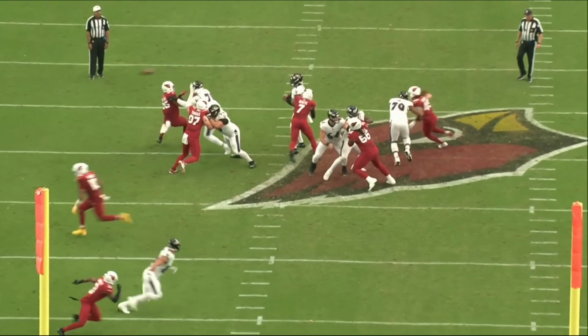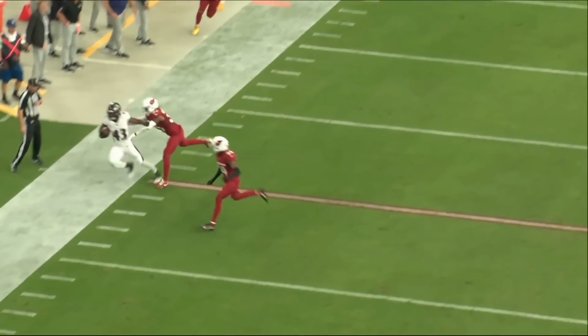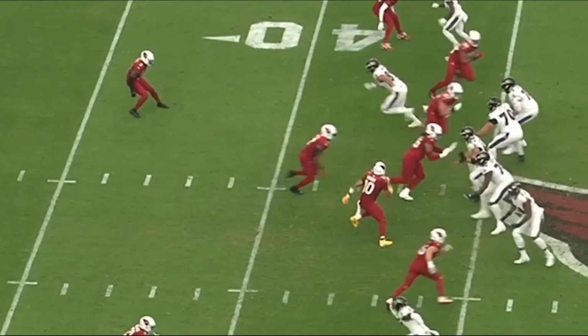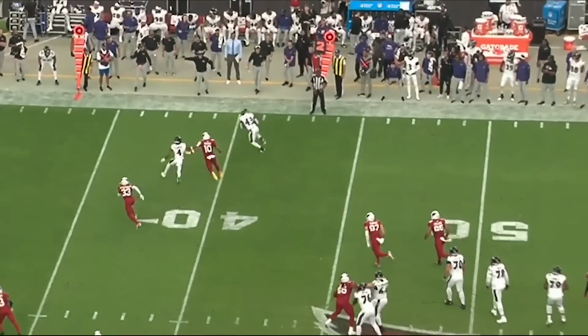Woods simply has too far to catch up to Hill to cover him. Jackson gets the ball out before White gets to him, and Hill runs free down the right sideline for a huge gain. That gain can be fully attributed to the brain of the Baltimore Ravens quarterback, even though a lot of it came after the catch.